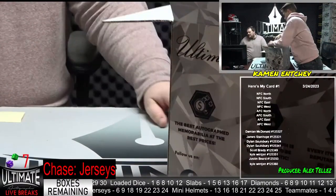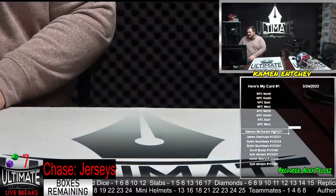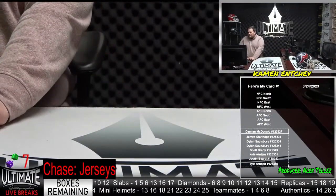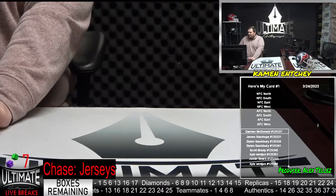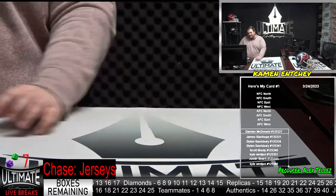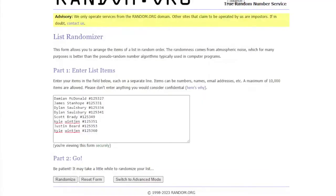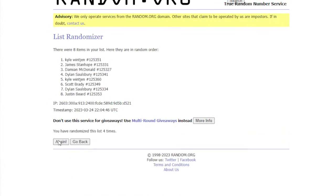So Damian, James, Dylan, Scott, Kyle, Justin, and Kyle again. Here's my card, number 1 in the single. We will go 7 times, and box 12 on the way. The Brady box, or the Rodgers box, maybe. Who knows? Rodgers still not with the team right now. Packers can wait until the day before the first game. And they will. They probably want to fight him, probably. Yeah, I mean, I would.